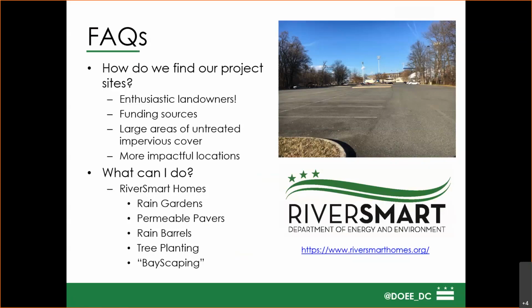And preferably, it's an area that didn't have the specifications. So that was done a long time ago. And so we're trying to retrofit or change it up to the current specifications and then some, so that we can help to clean the water. And we also choose more impactful locations.